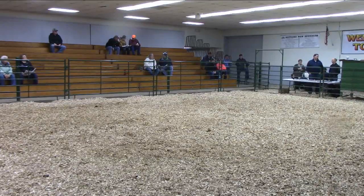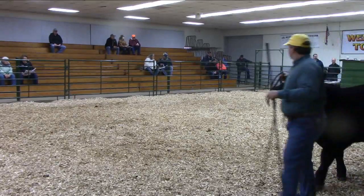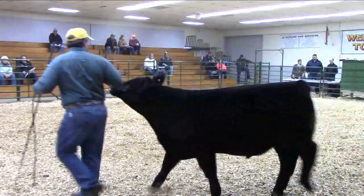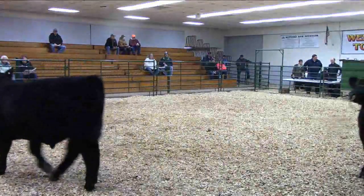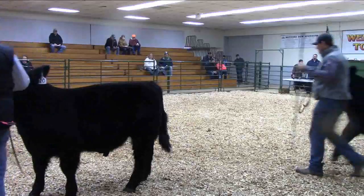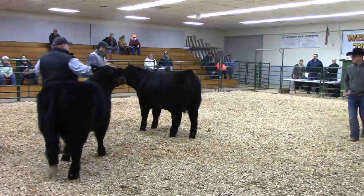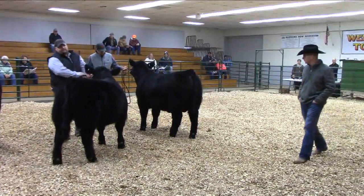They split the March bull class into two. These are the late March bulls. First in is lot number 9, consigned by Beckett Ranch. Second in the ring is lot number 10, consigned by Hawley Farms. And third in the ring is lot number 12, consigned by Clark Cattle Company. Three bulls in this class, late Marches.